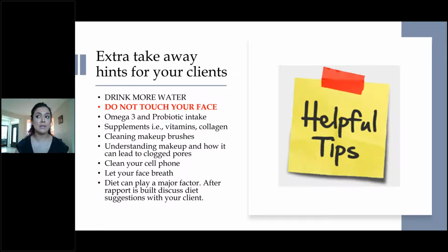I think this has been the longest time my face has gone without makeup. It's been really nice to just go, I'm not going to wear any today. And when your client or you can let your face breathe, it's amazing, right? Fresh air, things like that. We all need our clean skin, cleaning our face earlier in the night and letting it breathe instead of right before you go to bed. All of those things are very important.